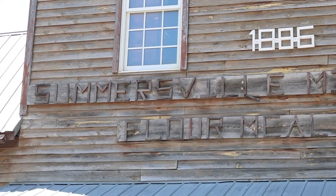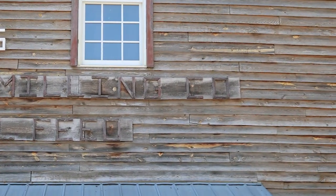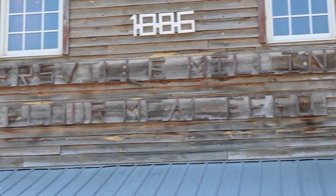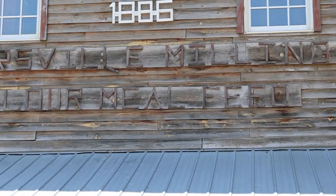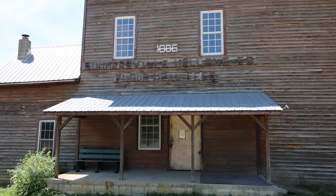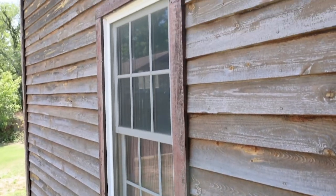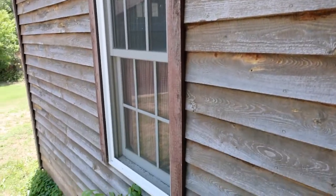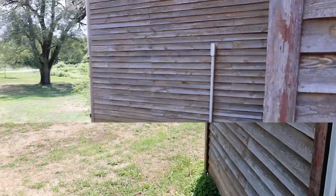It says Summersville Mill and Co. for company. Flour, meal, feed. Old wood is so cool. Let's walk around.